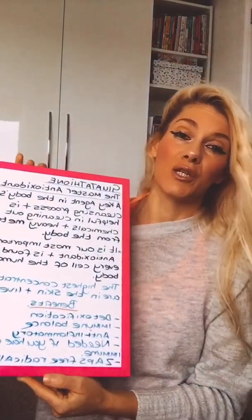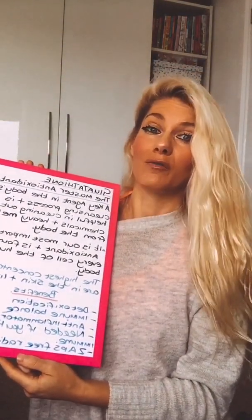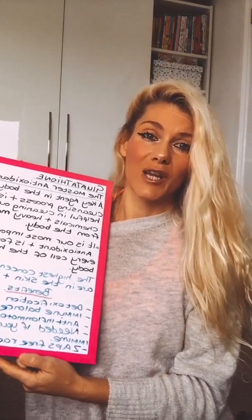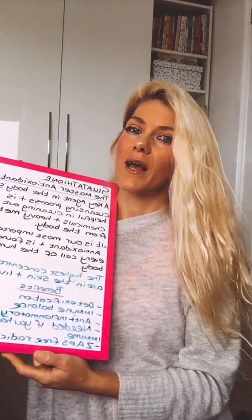As I've said, you need to have it if you have an autoimmune disease, or if you're trying to help yourself recover from an autoimmune disease, which is what I specialise in. It also zaps free radicals. Free radicals are what cause aging. So if you want to slow down the aging process, if you don't want to get wrinkles quite as fast, then you need to up the antioxidant glutathione.